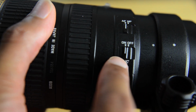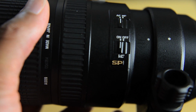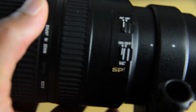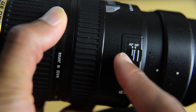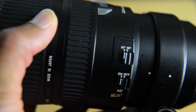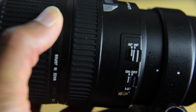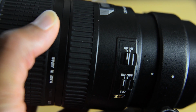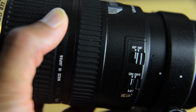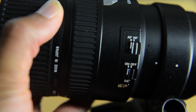Okay, right here we've got the VC, which of course is what Tamron calls their stabilization. And then we have autofocus and manual focus right up here. From what I know about Tamron's stabilization system, it is supposedly a bit better at automatically detecting what you're trying to do. So that's why their stabilization doesn't have two modes like the Nikon.